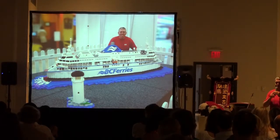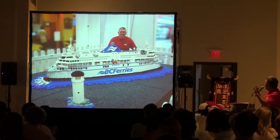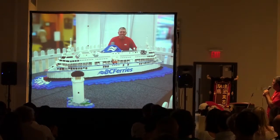This is a weird photograph that I took. I'm experimenting with some background shading. It ended up looking like a weird tilt shift photo. But anyway, that was a Victoria, and it's about an 8 foot long model. Lots of fun to build that too.